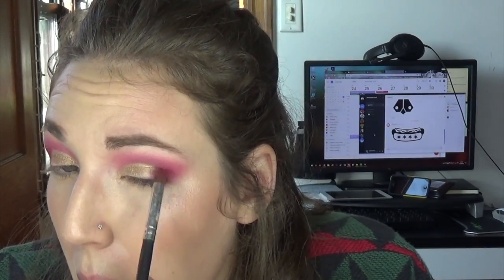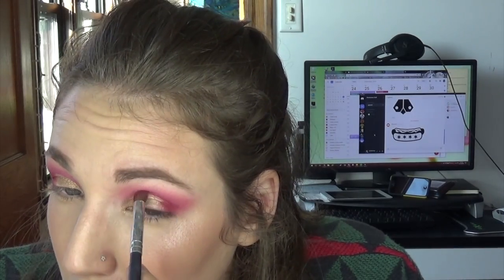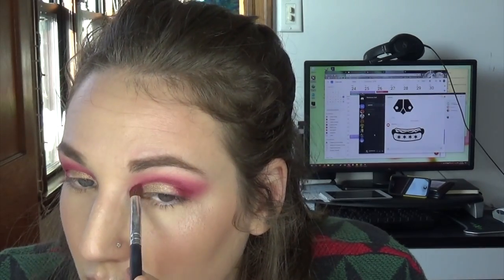Now I'm going in with that same red and just darkening up the outer corner of my eye, and I'm going to pull the red and gold together to blend them. So you'll see me going back and forth with the gold brush and the red brush just to blend the two of them together for a smoother transition.